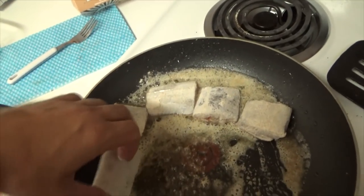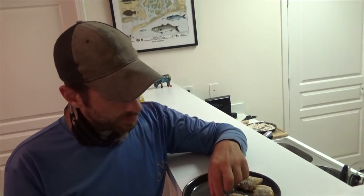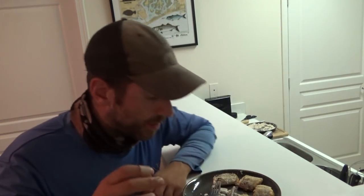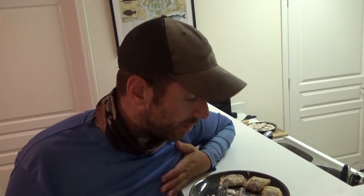You fry anything in butter, it's good, right? Here it is, bone in. Might be the better way to prep it. Bone in is obviously the easiest way to get the maximum yield out of your fish.